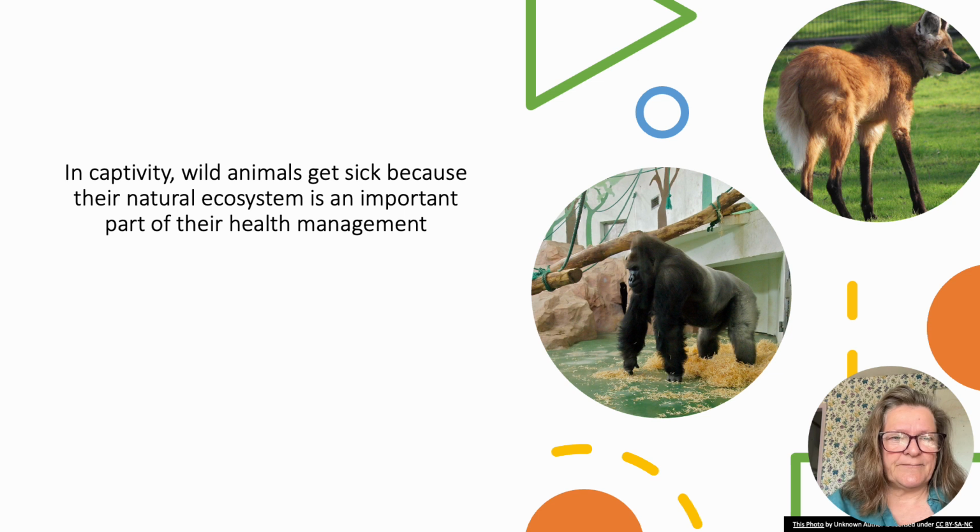So in captivity, we're still talking about wild animals. I'm not talking about domesticated livestock or pets yet, but in captivity, wild animals often get sick, and it's because their health is embedded in their natural ecosystem. And as soon as you take them out of their natural ecosystem, they're missing something, and we don't know what it is. And the examples I've got here, a gorilla, a mountain gorilla.